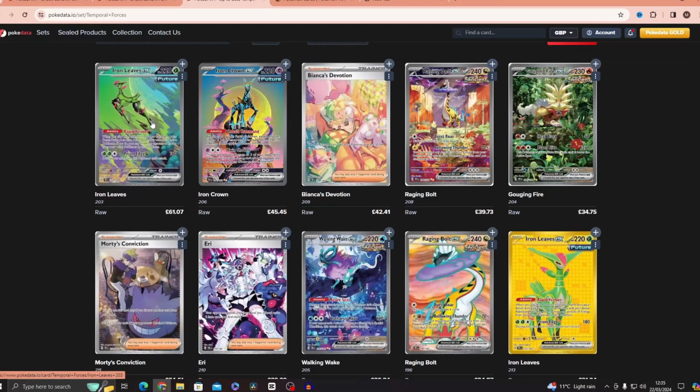I think it's about time we have a look at some of the products that are cheap and also that are coming out in the next following months. 22nd of March and Temporal Forces is out today. I just want to go through on Pokédata some of the most expensive cards you can pick up right now.